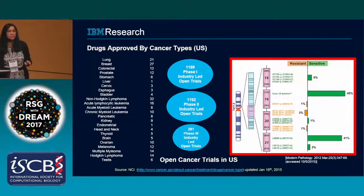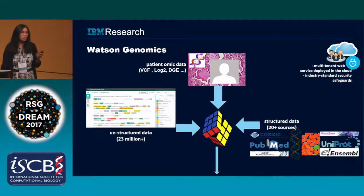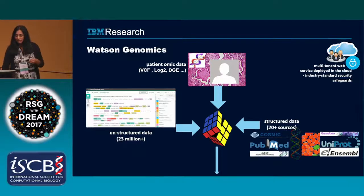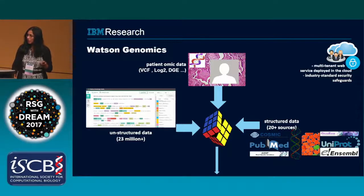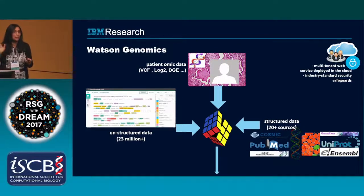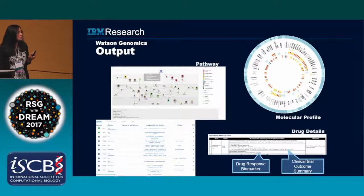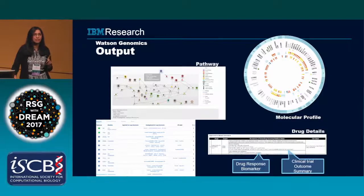It needs to know about resistant and sensitive markers of the patients and so on. So to summarize, Watson Genomics will take the patient omic data. It has ingested the unstructured literature and some structured data as well, like COSMIC, DB-SNPs, Ensemble, and such. And it outputs two important lists. One is an ordered list of driver genes, what it thinks are at play for that patient, and the other is a list of drugs, again, which it thinks will be effective for the patient.